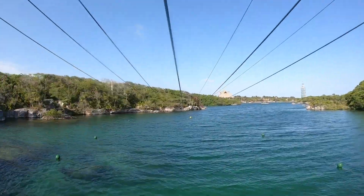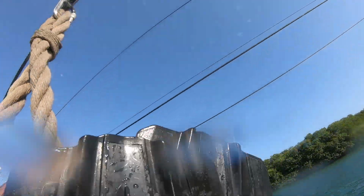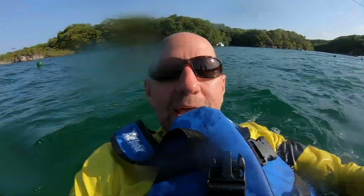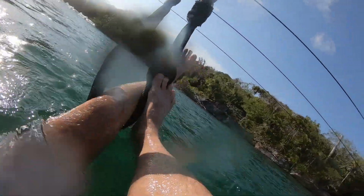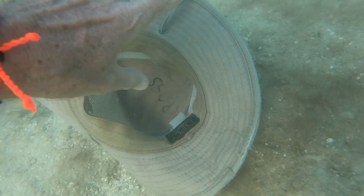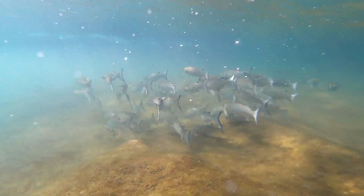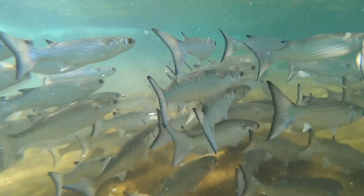This is one of the zip lines you can ride on. As you're floating down, you just swim over to a place to climb up on a ladder and make your way down. I lost my hat here, and as soon as I was able to get out of this harness, I dove down a few meters and picked up my hat. Here are a couple very pretty schools of fish I saw while I was floating down.